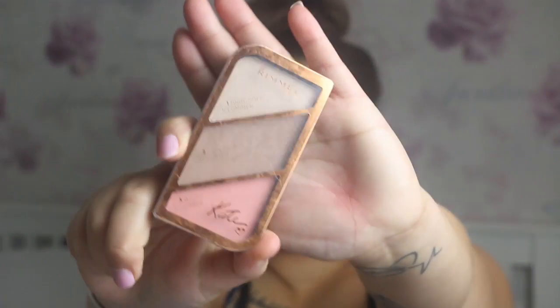One eyebrow done, guys. Again, I don't do all that carving out and concealer in my eyebrows. I don't do that. And that's my eyebrows done, guys. Nothing spectacular, nothing amazing. Next I'm gonna go in with my Kate Moss Rimmel London highlight, contour and blush palette.